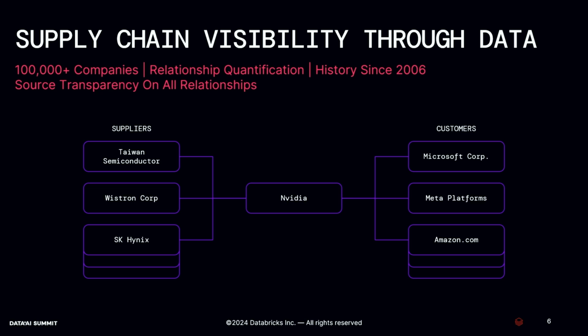So in this simple example, you can see NVIDIA's suppliers and customers, and of course we have a lot more data, but this is just a visualization. On top of understanding these relationships, customers also need to know the size of the relationships. So it's great to know that TSMC is a supplier to NVIDIA, but can we quantify the amount that NVIDIA is spending with TSMC? And our product also delivers this information when available.